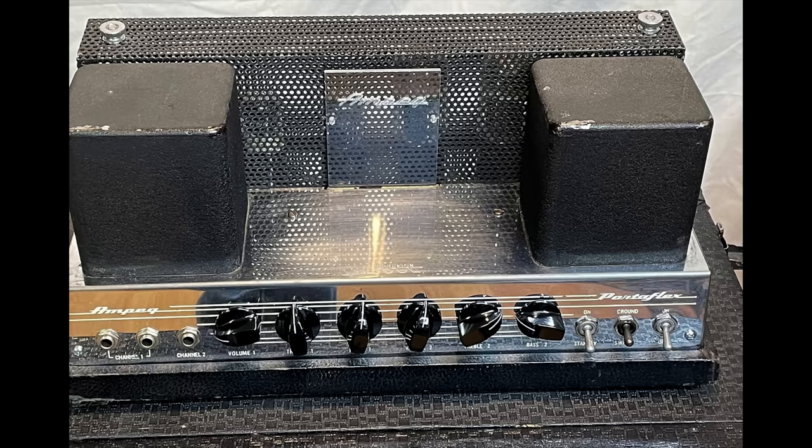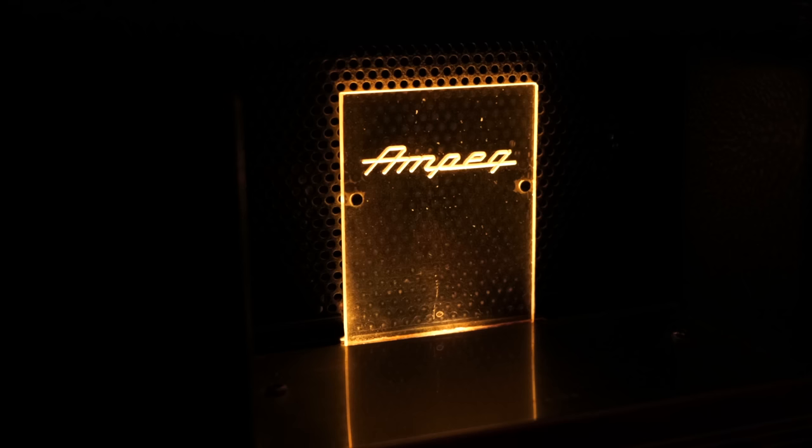A few months into 61, the B15N received a very visible new feature, the hallmark Lucite logo panel that would last until 68. It's worth noting that the late 61 into 62 amps with the random flare navy Tolex and Lucite logo are a very rare combination that distinguishes them from any other B15s.